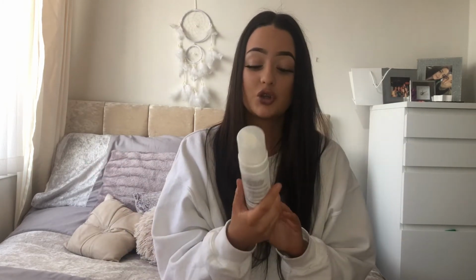So I've heard like mixed reviews about this. Some people love it, some people hate it, and I love it. I guess it's like marmalade. You love it or you hate it, and I love it. So I think on the bottle it says you apply it for 5 minutes. Yes. So I do it a little bit differently.